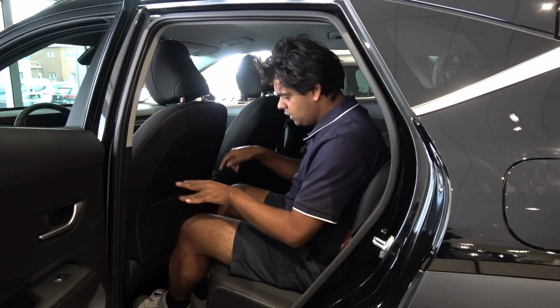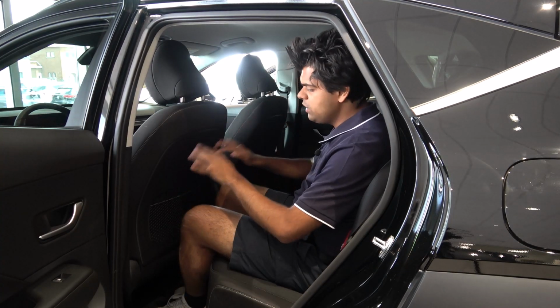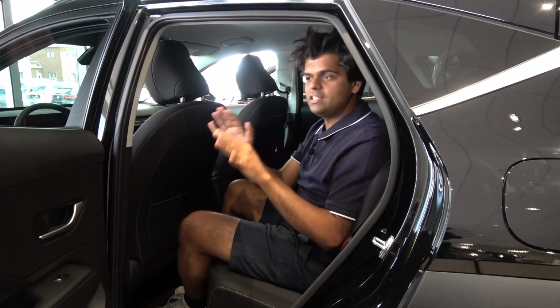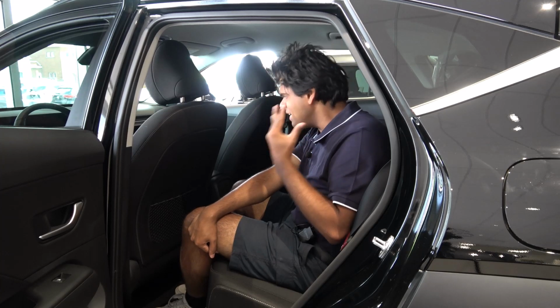Now it's time to check out the rear seat of the Hyundai Kona, everyone. So, first impression. Legroom is plentiful, but just watch out for the railing on the left side, guys. So now my knee room is plentiful, guys. This is really good. Headroom is plentiful. Now I can definitely confirm that there's so much space in the back.